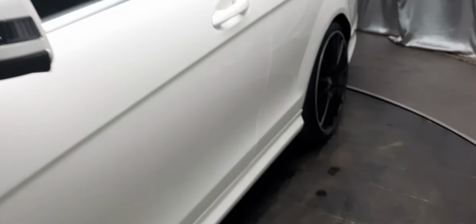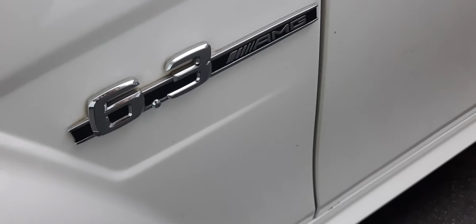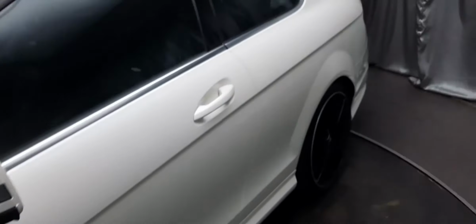Having a look down the side of the vehicle, again you can see it comes in white. We are a two-door, but I want to draw your eye towards how perfect and straight those lines are all the way around. We got our chrome 6.3 AMG badge right there as well, and of course it's just a gorgeous shade of white, just stunning all the way around. Beautiful curved roof there as well, tinted glass in the back.